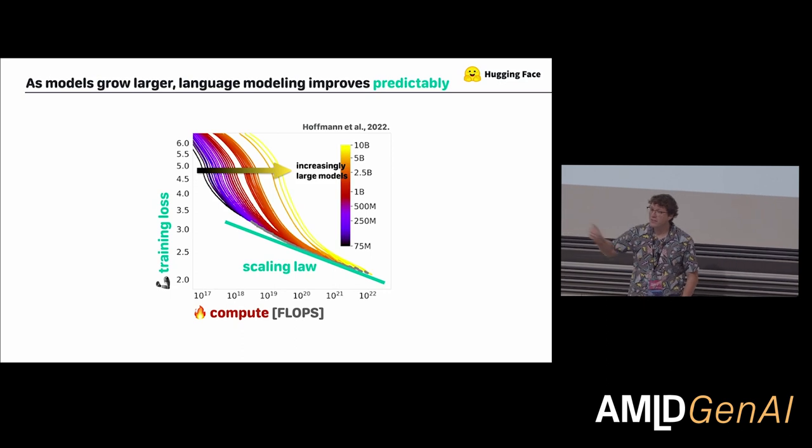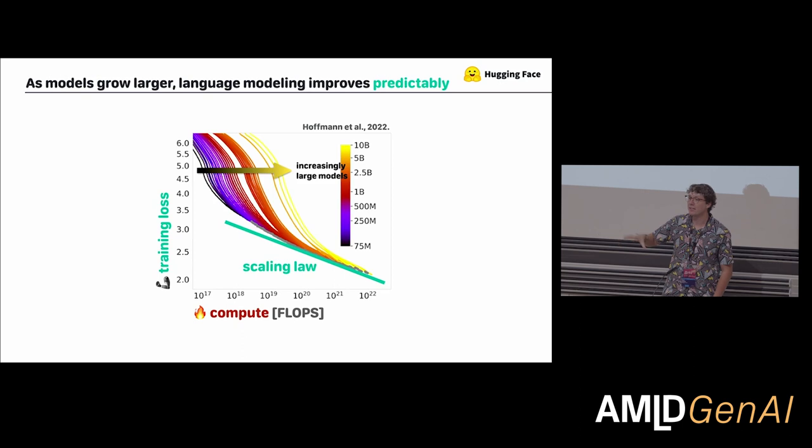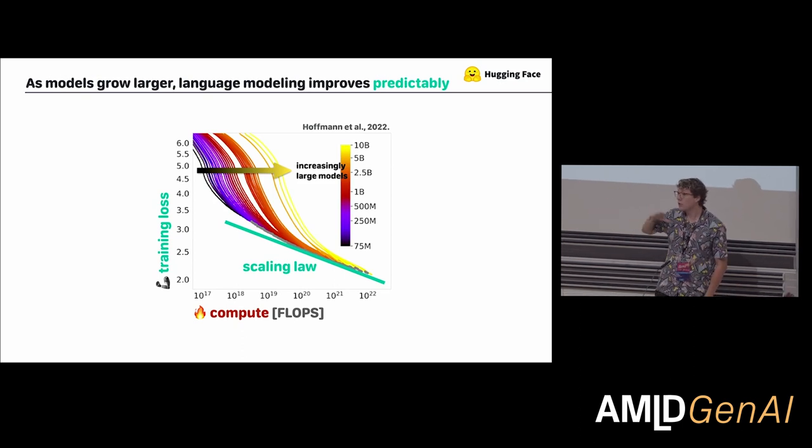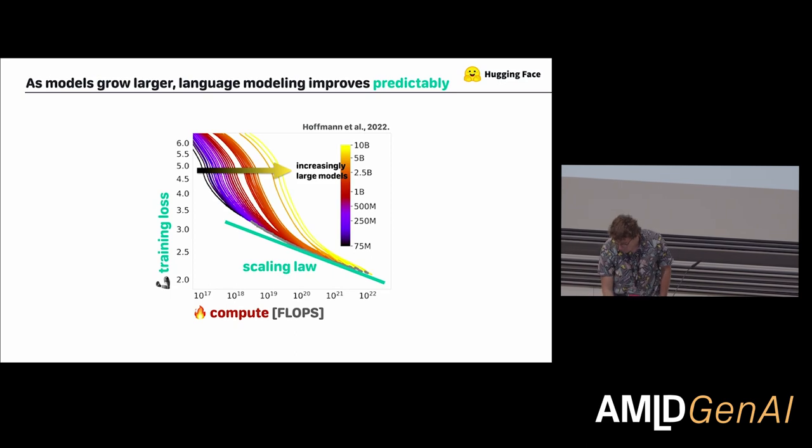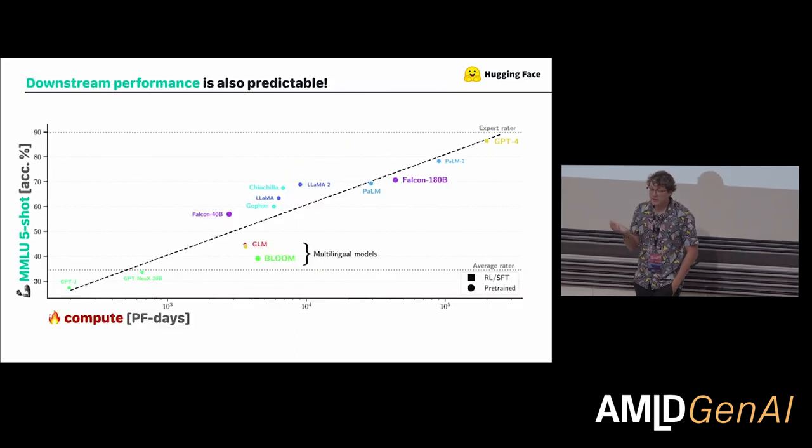If you go to other sciences, other buildings at EPFL, they do not have such an easy relationship of "I will spend twice the money and I will get that much better of something." It's not true anywhere. It's probably only true in LLMs currently. This is crazy. This is probably the biggest driver of progress in what we are seeing.